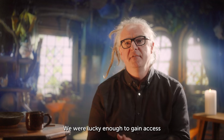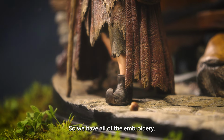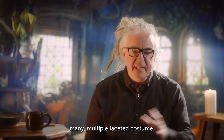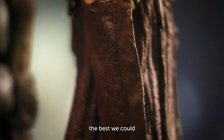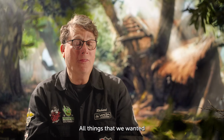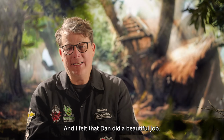We were lucky enough to gain access to the original costume. So we have all of the embroidery, we have all the layers. It's quite a chaotic, multiple faceted costume. So we've tried our hardest to replicate it the best we could with the best possible reference. All things that we wanted to get just right in this sculpture, and I felt that Dan did a beautiful job.